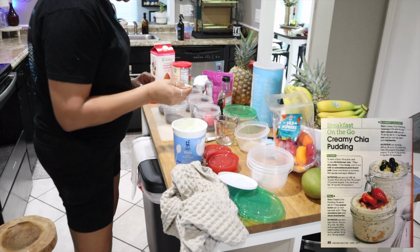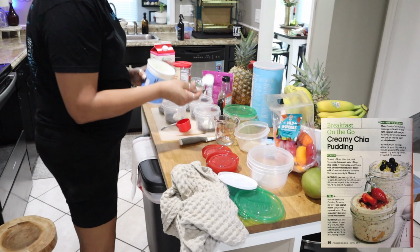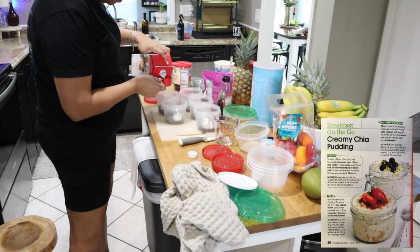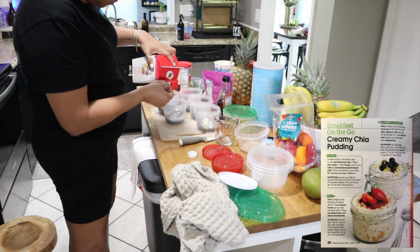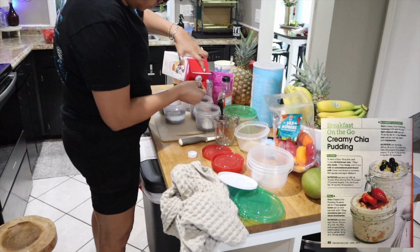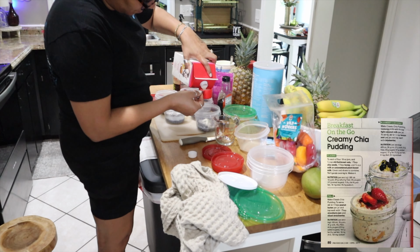And if you are needing a healthy snack or healthy breakfast or a healthy lunch, I highly recommend you give this a try. Not sure if you like chia seeds, but chia seeds are very high in protein and extremely gut healthy. So let me know if this is something that you would try or you have tried, and what are your thoughts?